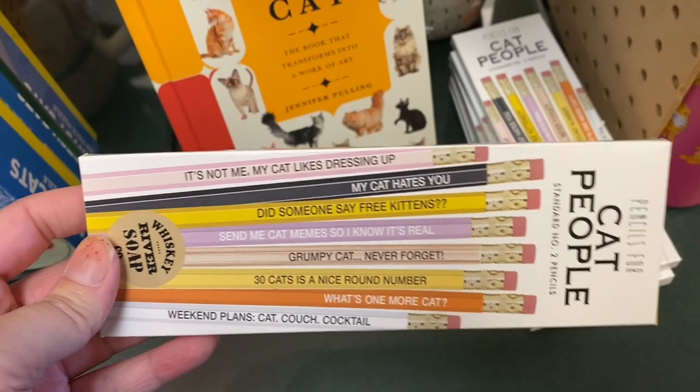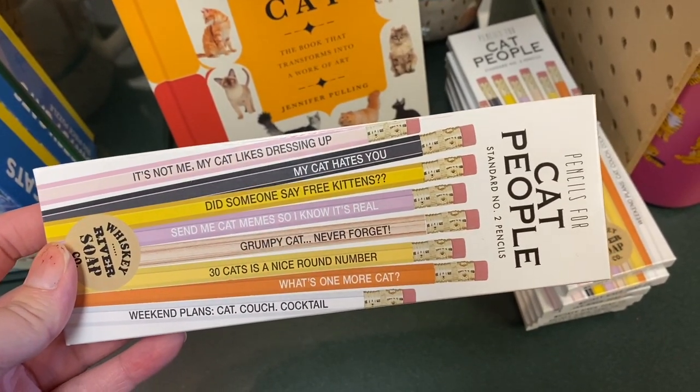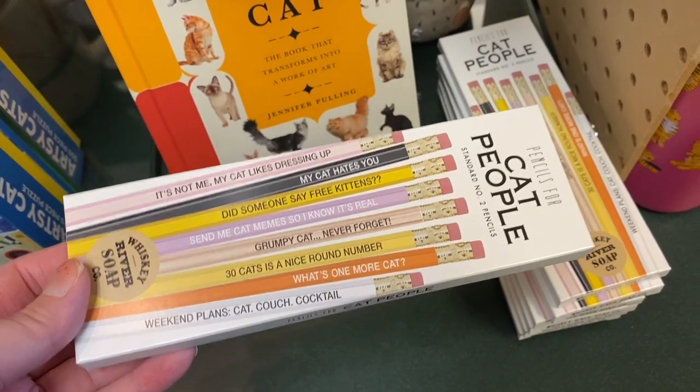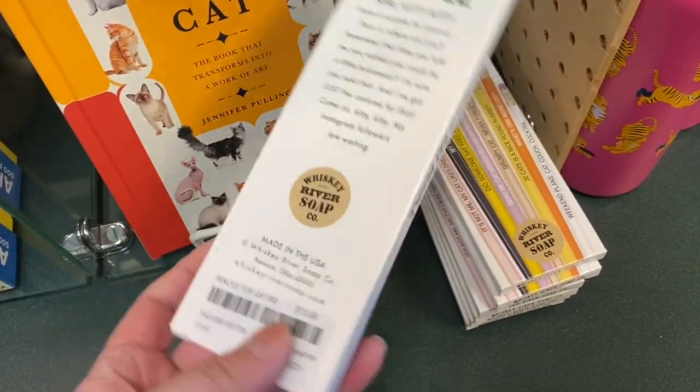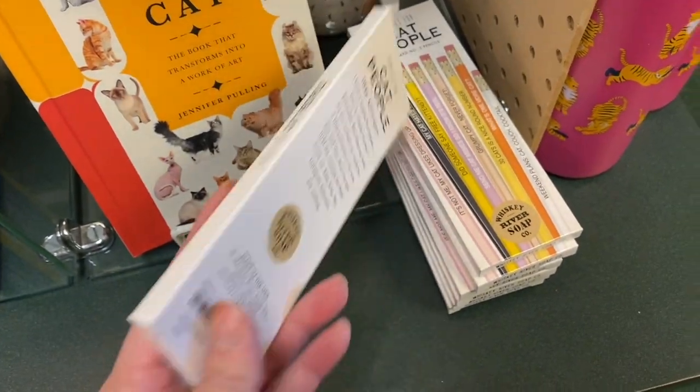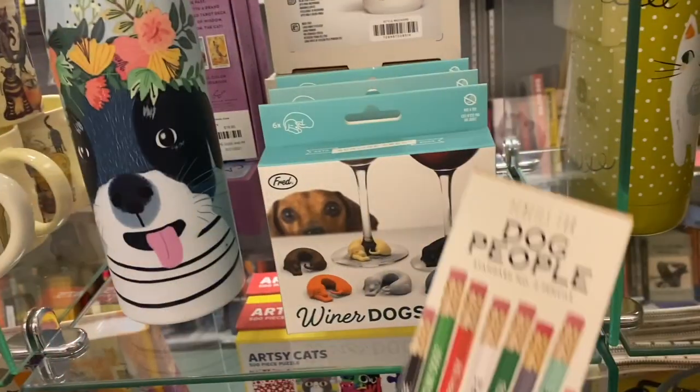I thought that was so cute. And these pencils. I mean, My Cat Hates You, Did Someone Say Free Kittens, Grumpy Cat Never Forget. This is so cute. I got this for someone who is studying to be a nurse because there's nurse pencils. So they're just really funny.